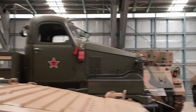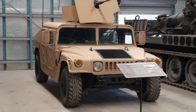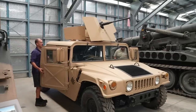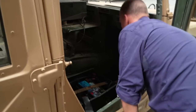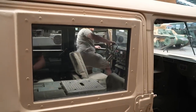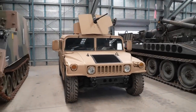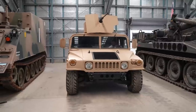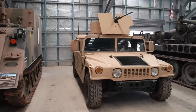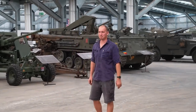We acquired this Humvee from a contact in Spain. Unfortunately, we're not quite sure of its service history. Last year at AusArmourfest, it ran pretty well, but keeping the ride vehicles serviced is extremely important. Good start. Yep.